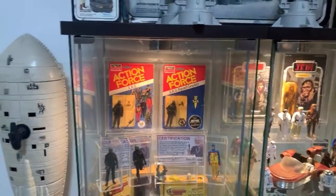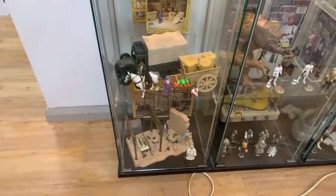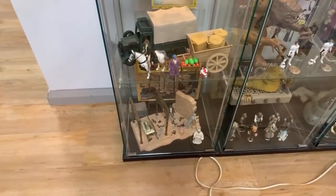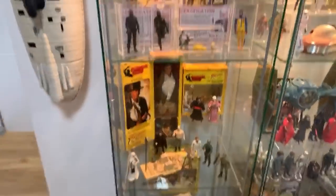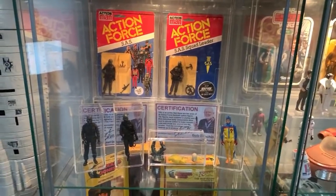Okay, we'll get into this cabinet. So this, well, it still is my Indiana Jones cabinet. I used to have my Kenner Indiana Jones starting from the top, going down to the third shelf, and then the bottom shelf used to be the LJN stuff. I've moved the Kenner stuff down one shelf to make this my new Action Force prototype shelf.